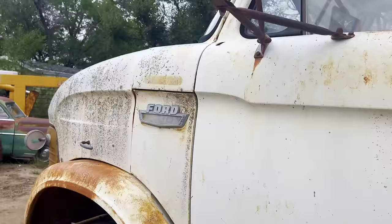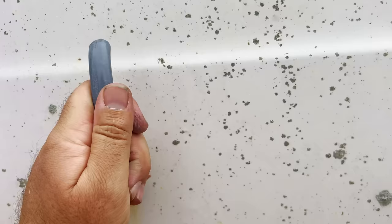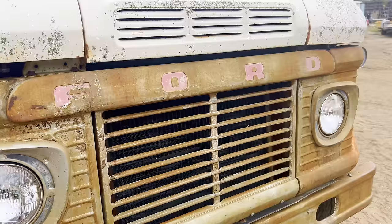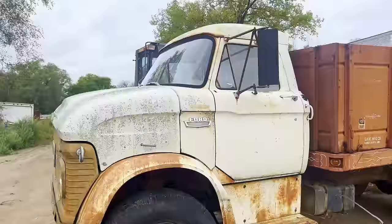It's supposed to run, I'm not sure what motor's in it. They put a lot of different engine options in these things, and they've been swapped around through the years. It's either an FE engine or an FT engine. It's like a 390 or a 391, something like that. Could be either or. What's cool about this one is this has got the funky roof on it.